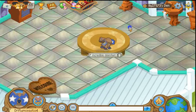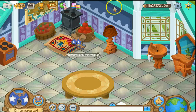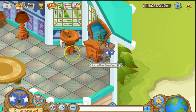Whatever. We've got like a tea thing. I like this. Oh my gosh! It works! Does it actually fill up? No, of course it doesn't because it's Animal Jam. We've got all of this here, this part that you can see, like from here to here. You can all get that in the shop.